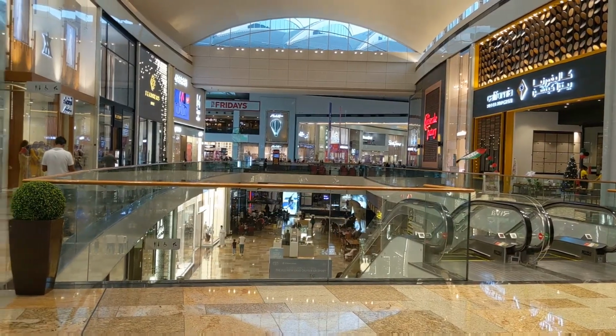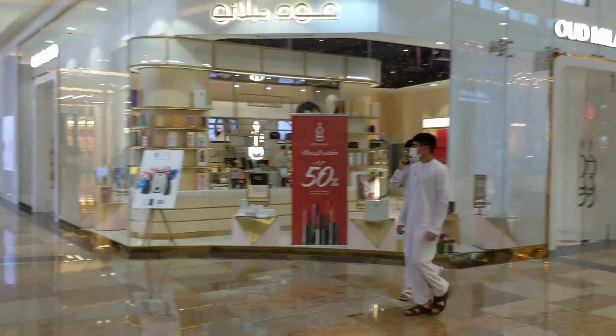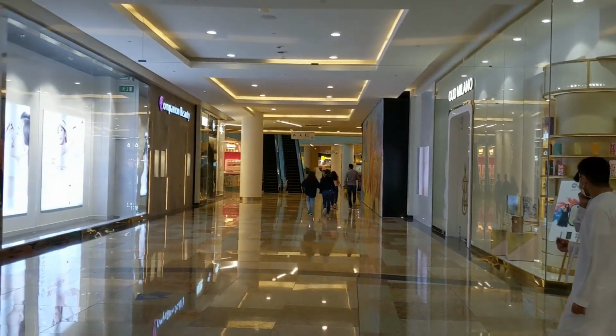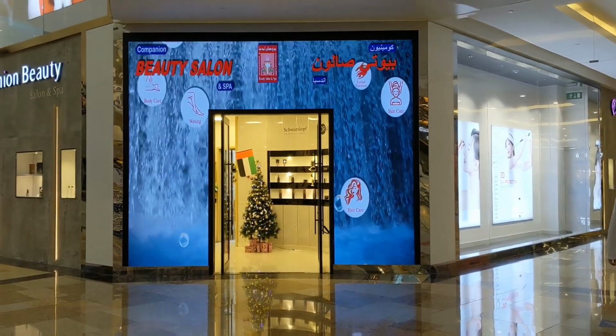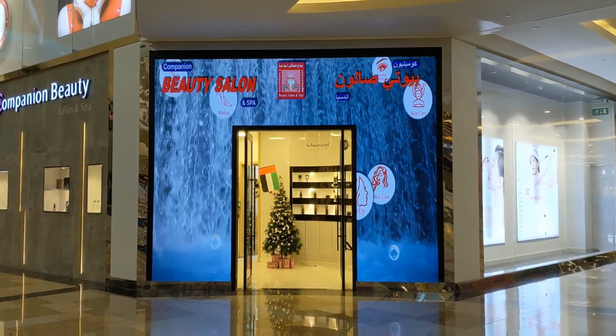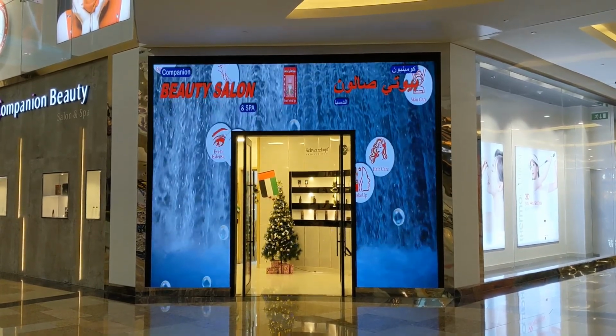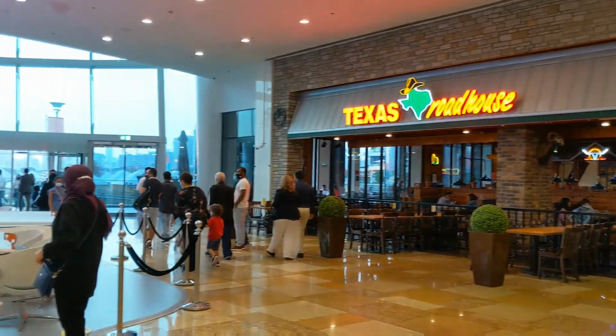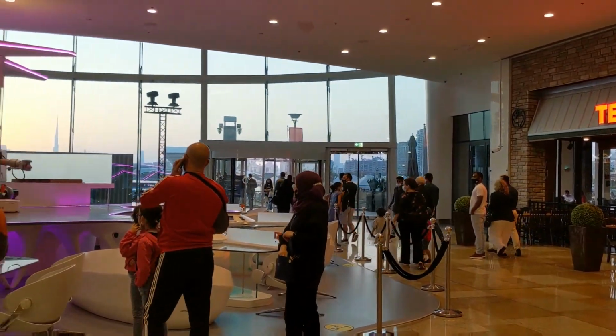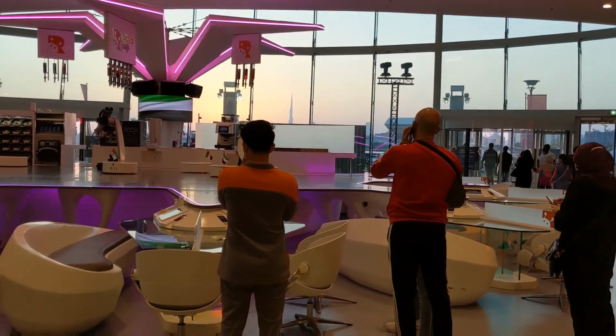So we just walked down one of the wings here, and you can see the wing turns off into another wing. Then there's a whole food court down there. And I just think this is really cool in terms of the technology. This is just a beauty salon, but the whole thing is like a big TV on the outside. Man, just ready to walk out of the mall here to the outside, catch the rest of the sunset.